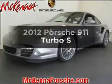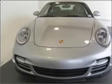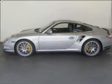The 2012 Porsche 911. This is the set of wheels you've been looking for, with a reliable six-cylinder engine that gives you more control with its manual transmission. Navigation included to help you get to your destination with ease. Stand out from the crowd with premium wheels.